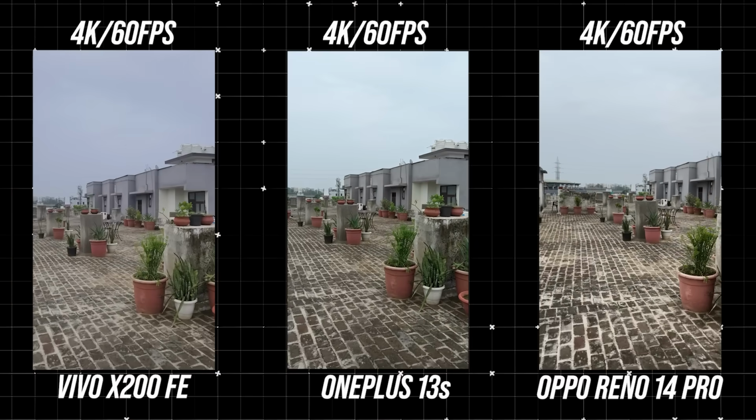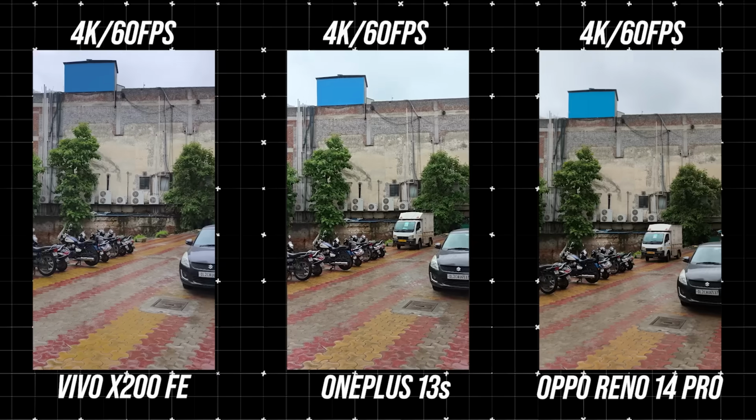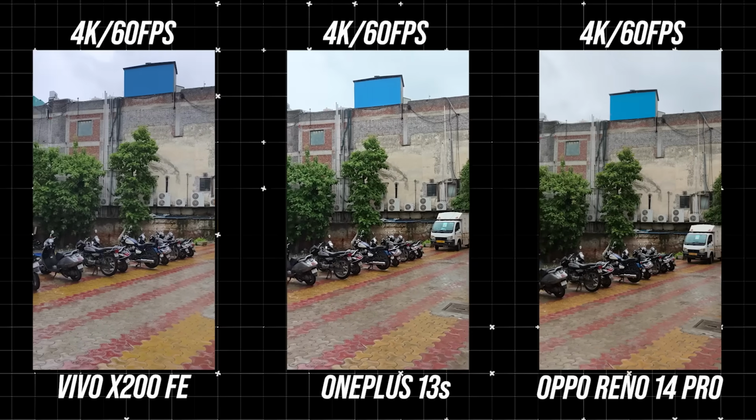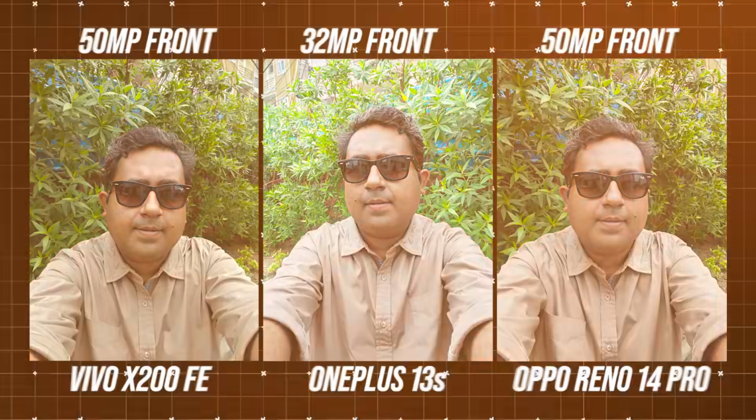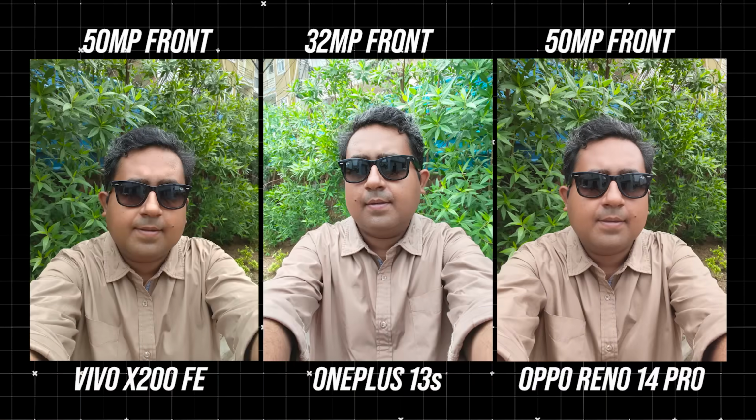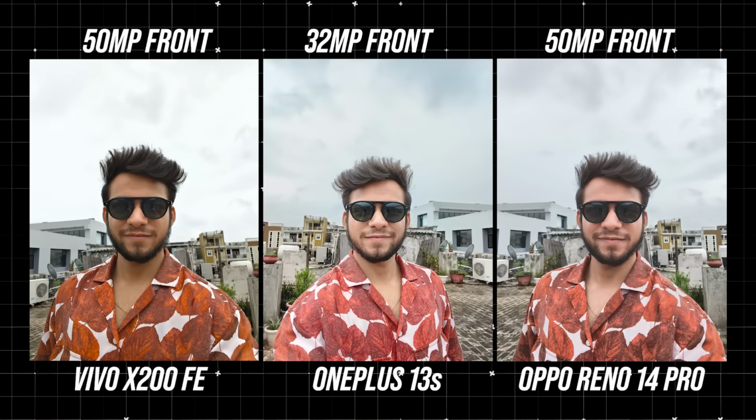For video, all shoot 4K 60 FPS. OnePlus and Reno boost colors, Vivo keeps it true to life. Vivo also handles low light best. Selfies see Vivo nailing color accuracy, while Oppo and OnePlus go punchier.